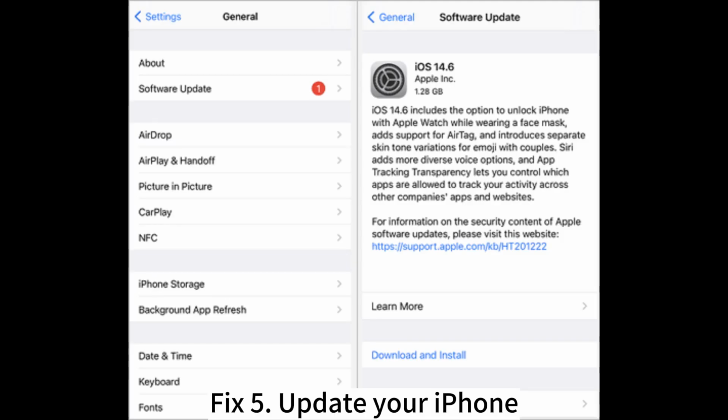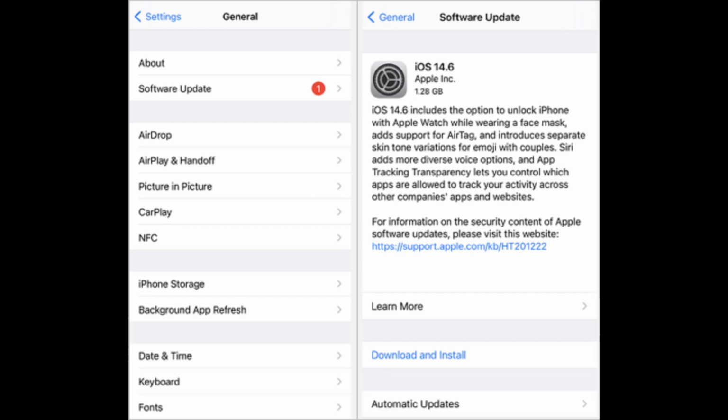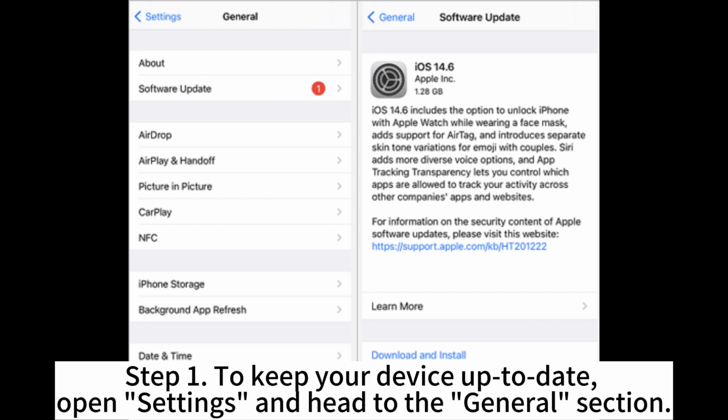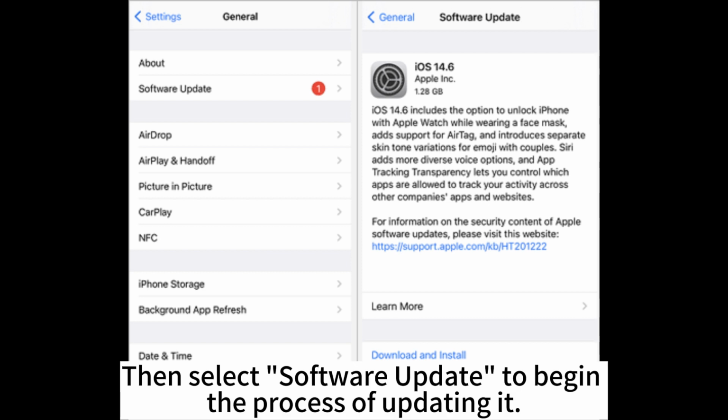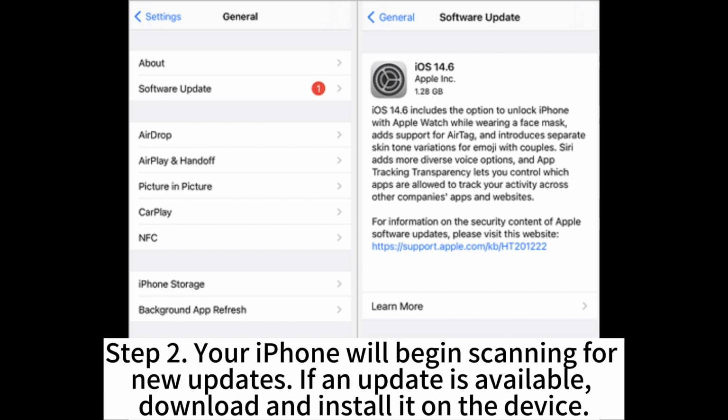Fix 5. Update your iPhone. To avoid software issues on your iPhone, ensure the device is always up to date. Step 1. To keep your device up to date, open Settings and head to the General section. Then select Software Update to begin the process of updating it. Step 2. Your iPhone will begin scanning for new updates. If an update is available, download and install it on the device.